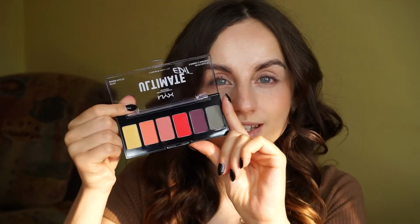This week I got sent a little cute package from NYX Cosmetics and they sent me this little palette, the Ultimate Edit mini palette, and it's in the style Phoenix. I'm just going to do an eyeshadow look with this palette.